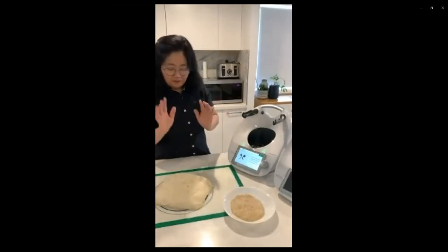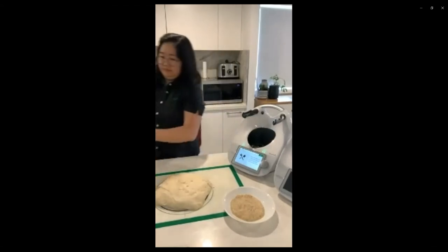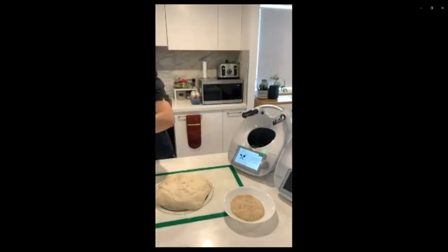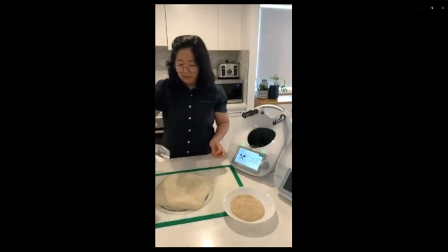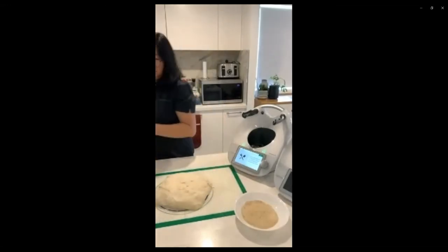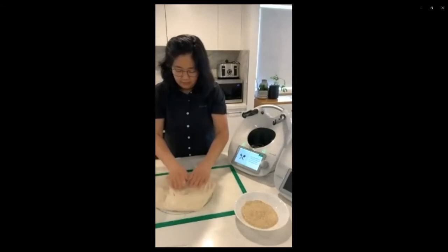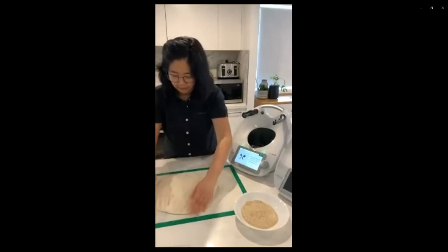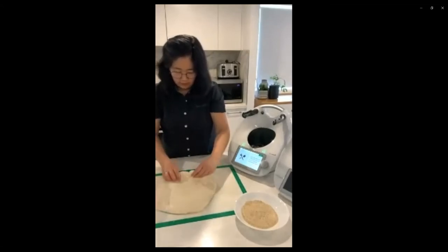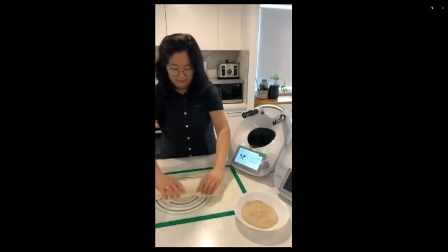I'll just go and grab some flour and I'll be back in a sec. You can actually roll it with a rolling pin. I think I'll just use my hand to make a log shape out of this one. So I'll just press it down to knock down all the gases from the dough. And then I'll just roll it into a log.